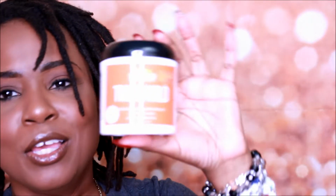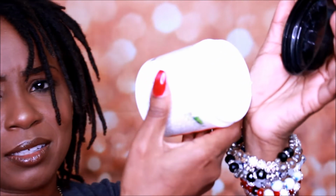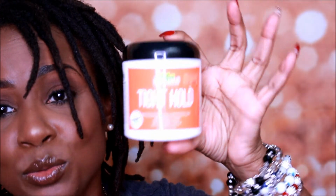But did I do Lock It Up? Hold on, hold on, y'all. All right, so I had another product called Tighten Up. Hold on. So this is new too. So let me show y'all. Okay, so Tight Hold. Let me know, have y'all used this? Now, the smell is okay, and it's white. Okay, you're not gonna see it because everything is white. It's called Tight Hold. Let me know if y'all use this.